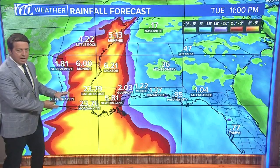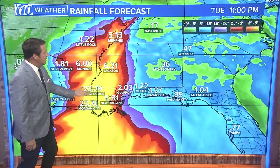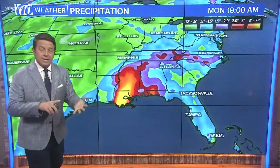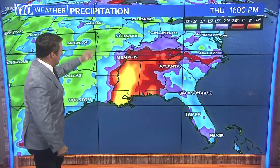Now, this is just a model, but this is from the European model, and you can see it slowly drifts northward through Monday into Tuesday. So it spreads all that rain out, not only Louisiana, Arkansas, Mississippi, but that funnels back down the Mississippi River, and that's going to come right back down towards New Orleans. This is going to be a major flooding issue all of next week and perhaps into the week after that.